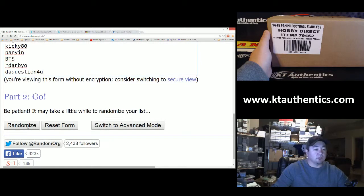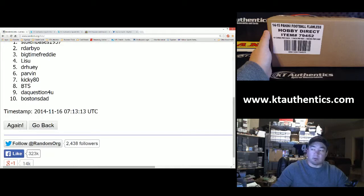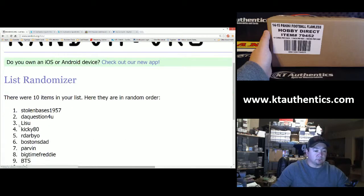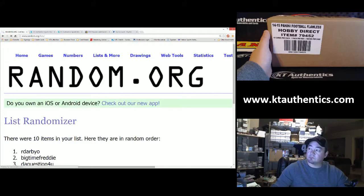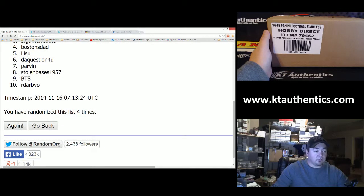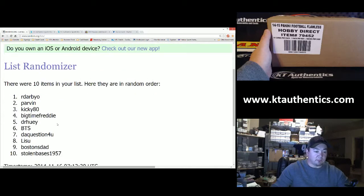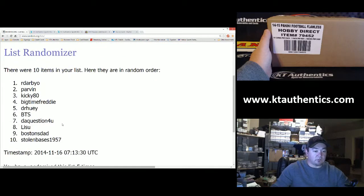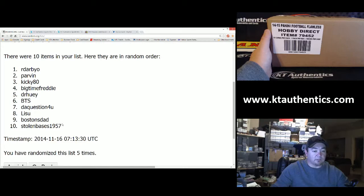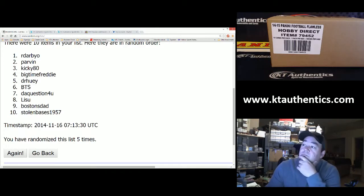Appreciate everybody getting in. One, stolen bases on top, Boston down on the bottom. Two, three, four. Last but not least, thanks again for everybody getting in. Number five, R. Darvio, Parvin, Kiki, Big Time Freddy, Doris, BTS, the question for you, Lee Sue, Bossadet, and Stolen Bases, 1957. Five times right there. There it is.